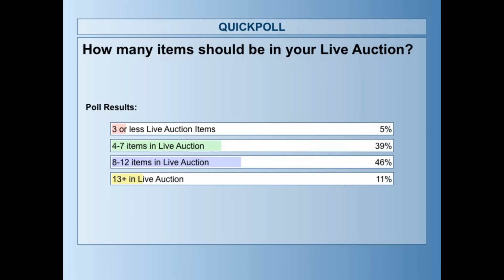All right, 8 to 12 items in the live auction. I know that is a great average number that we recommend here at Winspire for most events, 8 to 12 items in the live auction. Scott, what do you think about those results?